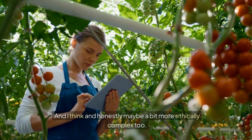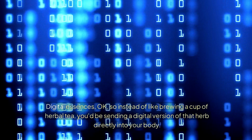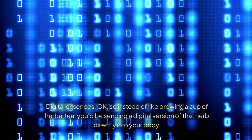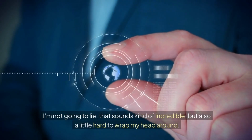Right. Yeah, because the research seems to suggest that you can use this technology to create what they're calling digital essences of traditional Chinese herbs. Digital essences. Okay, so instead of brewing a cup of herbal tea, you'd be sending a digital version of that herb directly into your body. I'm not gonna lie, that sounds kind of incredible, but also a little hard to wrap my head around.